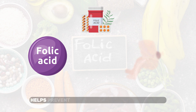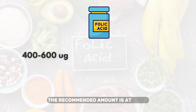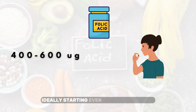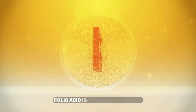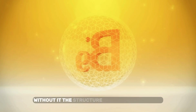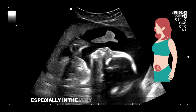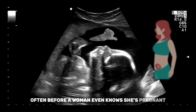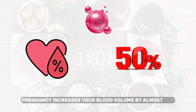Folic acid helps prevent serious birth defects of the brain and spinal cord, called neural tube defects. The recommended amount is at least 400 to 600 micrograms daily, ideally starting even before conception. Imagine building a house. Folic acid is like the foundation. Without it, the structure can't stand properly. That's why it's so critical, especially in the very early weeks of pregnancy, often before a woman even knows she's pregnant.